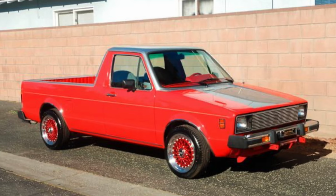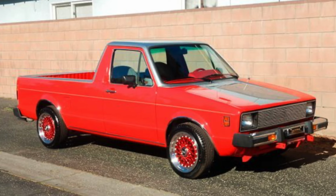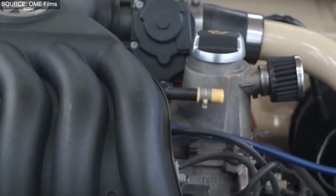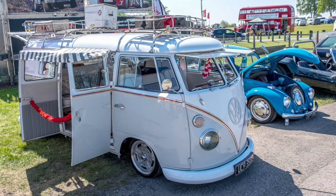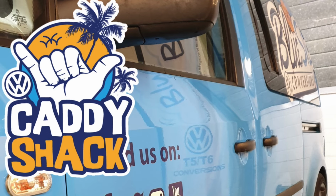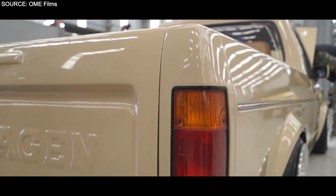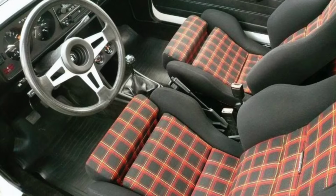Fun fact, did you know? The Caddy community in the UK isn't just about modifications. It's also about events and meetups. Enthusiasts gather at Caddy-focused shows like Dubbed Out Festival, VW Budberg Festival, Camper Jam, and the Caddy Shack Show to showcase their rides, meet others, and compete in fun competitions and games. It's a vibrant community where people who love their Caddies come together to show off their awesome rides.